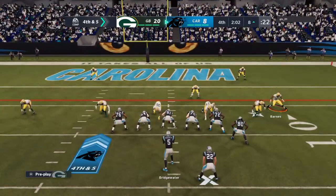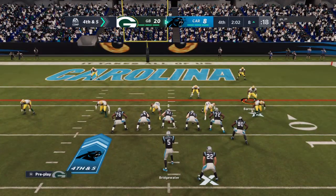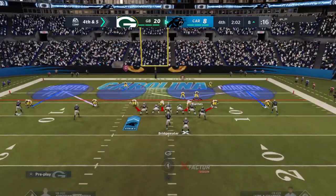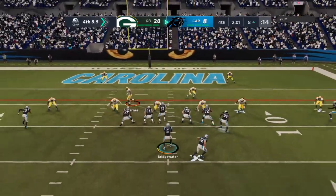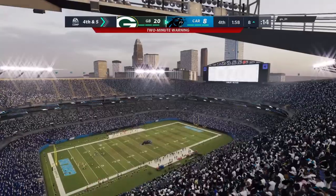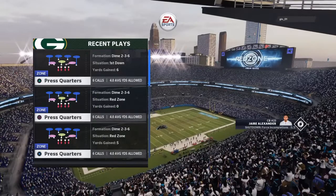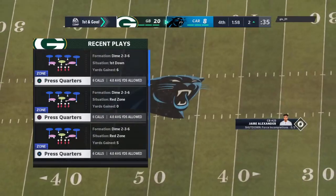They're coming from this side on. No, it's going this way. Desperation time. 4th down. Bridgewater. Wow. And it's caught. And the Panthers are going to have 1st and goal as they try to finish off this drive with 6 points.